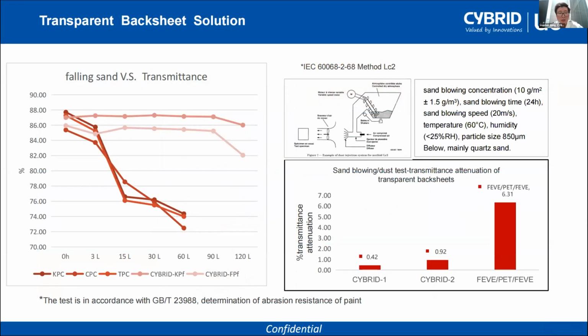I want to stress one thing. For the transparent backsheet, people always talk about damp heat and UV, and do a lot of tests, but they don't care about the abrasion property of the transparent backsheet, because dust in the air or from the wind can also damage the backsheet side. So we did some tests, like a sand drop test, where sand is dropped on the surface of the backsheet, causing the transmission to decrease.